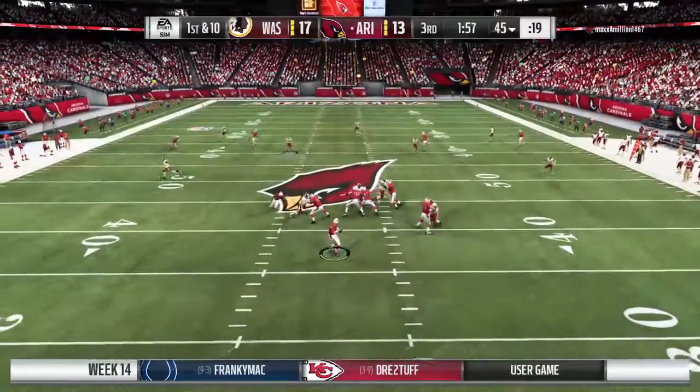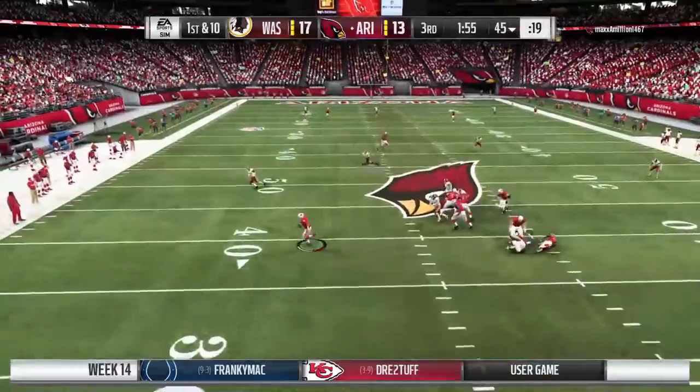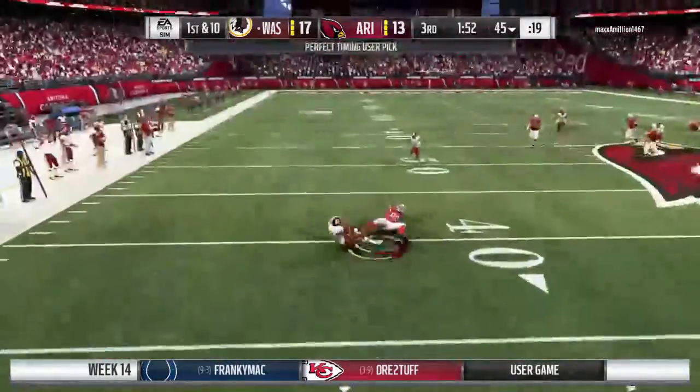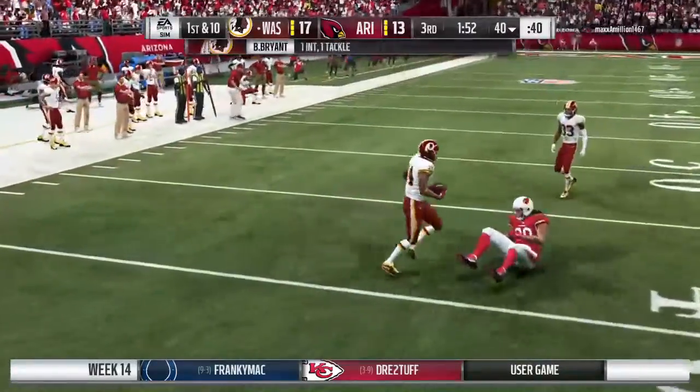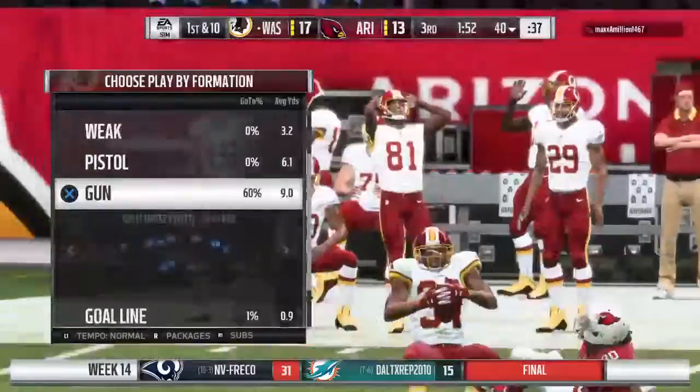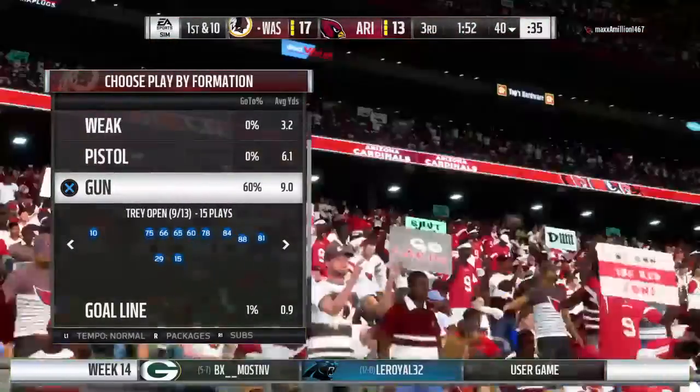Now it's Rosen looking. Dancing to his left. Looking for Benjamin, but it's intercepted. Picked off at the 39. And they are going to set up shop at the 40-yard line.